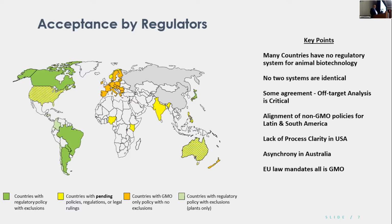One thing that is clear is that there's starting to be alignment of the Cartagena protocol. So the biotech laws in South America are based upon that, and that's where they come up with their non-GMO policies. So what does that mean? If you're not inserting a foreign DNA and you're just cutting the DNA and allowing it to reanneal naturally, or you're just converting to an allele that exists in nature, you're going to get regulated as non-GMO, so conventional breeding.